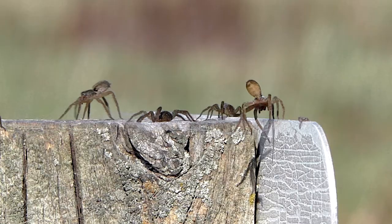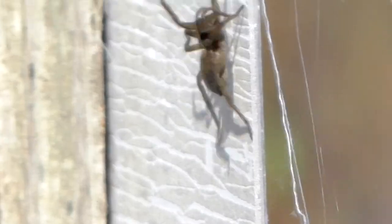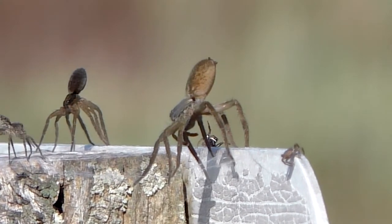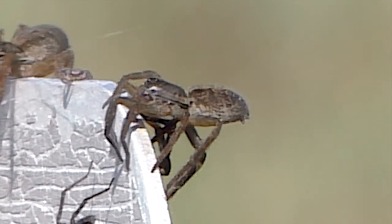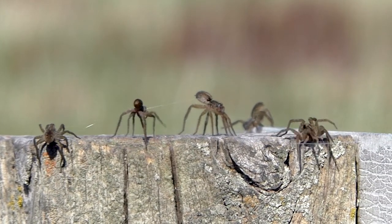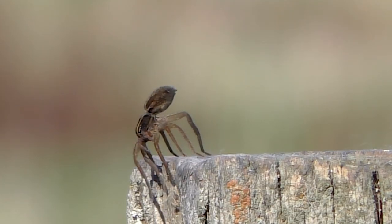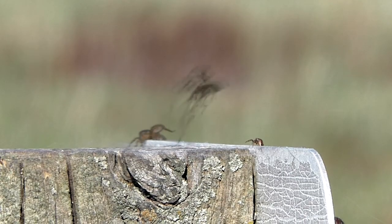But in stronger winds, ballooning also works for bigger and heavier spiders. These climb to open spaces with full access to moving air, and they wait for gusts that can take them airborne. Standing straight up with abdomens held high, they fire jets of silk from their spinnerets. And when the tug of wind is sufficient, they let go to sail away.